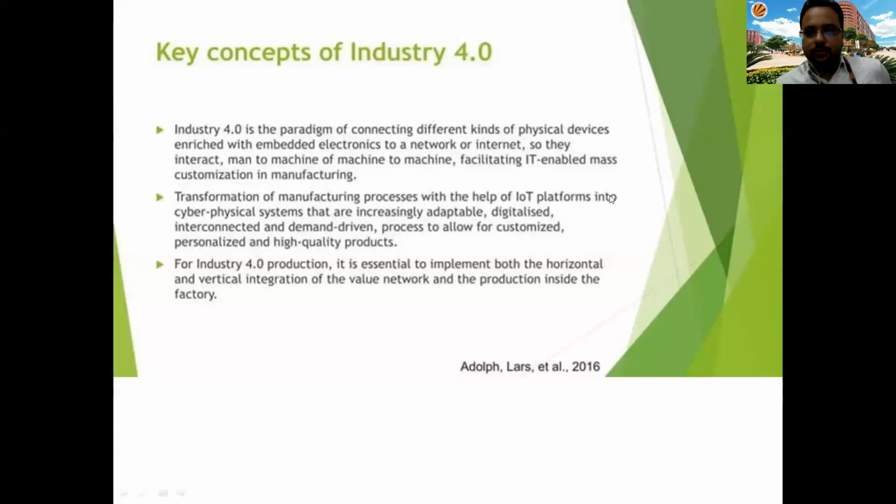Then came customization of manufacturing. Earlier, lathe machines were used and production was less. Even with labor cost, the most difficult thing is to get skilled labor for any industry. That is one of the major issues being dealt with. That is why facilitation of automation and IT enabled systems started.